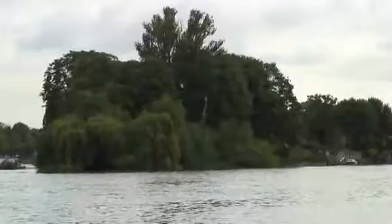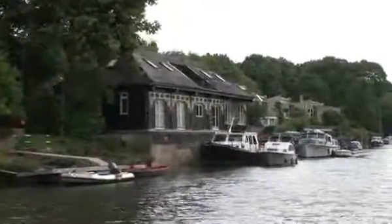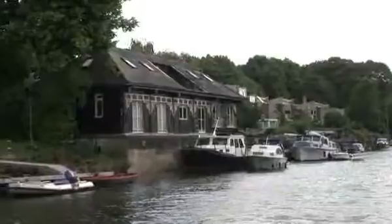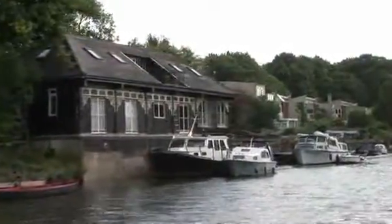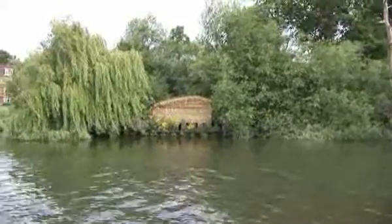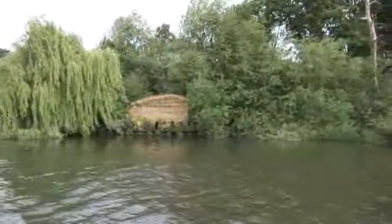There are some 50 or so private houses and small businesses on Eel Pie Island, accessible only by footbridge or by boat. The nature reserves at either end are not open to the public.